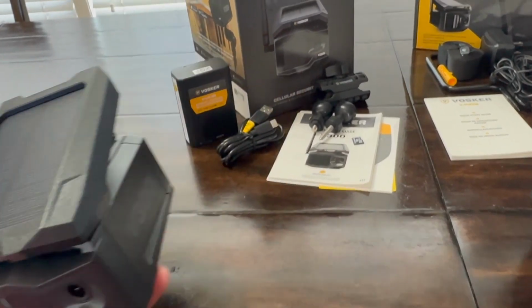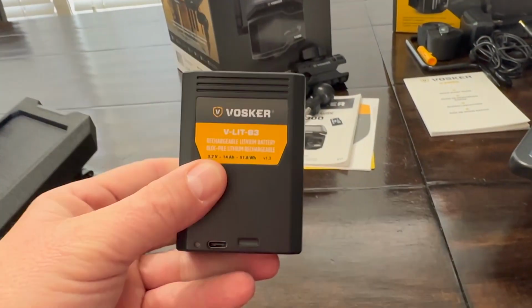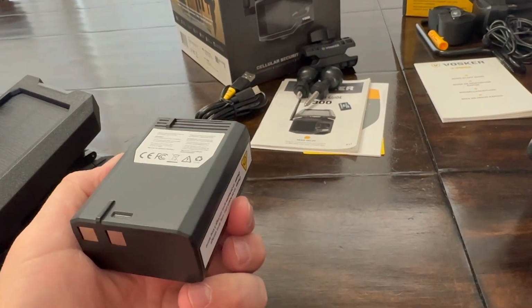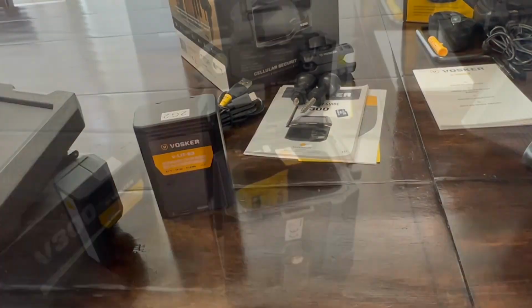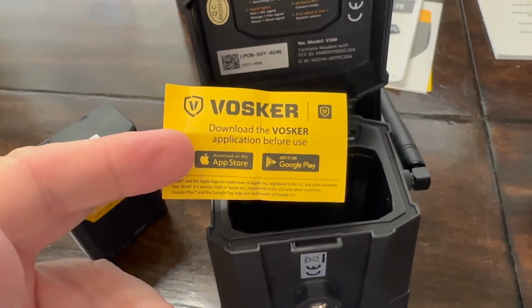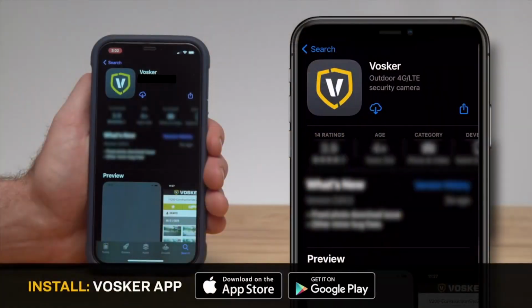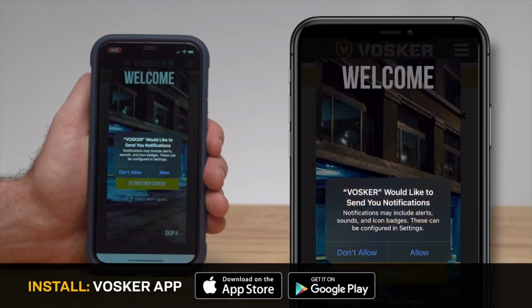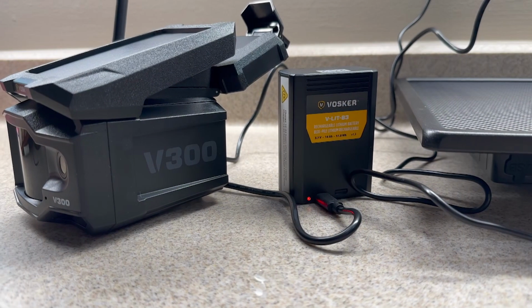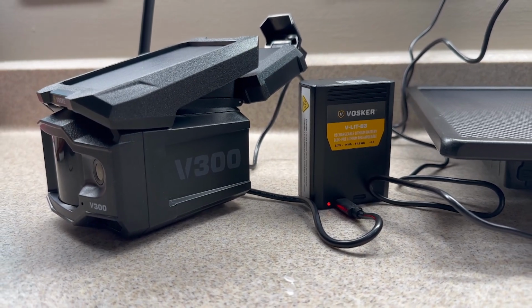Now, as far as setting up the device, I can tell you it was pretty easy. I just followed their simple instructions. When you open up the camera, there's a little note right inside it that says to download the app, and that app will walk you right through the registration process and tell you what to do. The app is pretty slick. I did make a phone call to them and talk to them. They did tell me there's a pretty neat upgrade to the app coming out very soon. And then you just charge both the power pack and the battery, and then you're ready to go.